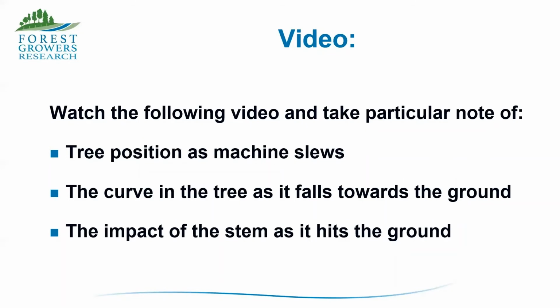Have a look at the following video clip and take particular note of the tree in the vertical position above the center of the machine as it slews around, the upwards curve of the tree as it falls towards the ground, and the soft impact of the stem as it hits the ground.